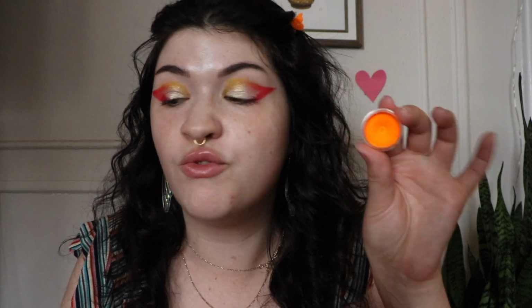All right, I'm now moving on to some graphic liner here. I have the By Mel Lops Radioactive Water Ink. This is the shade Beam. It's super, super orange. It's also a UV color, so when it gets dark out, I can take my UV flashlight that my mom got me and I will glow in the dark, and it's so, so cool.